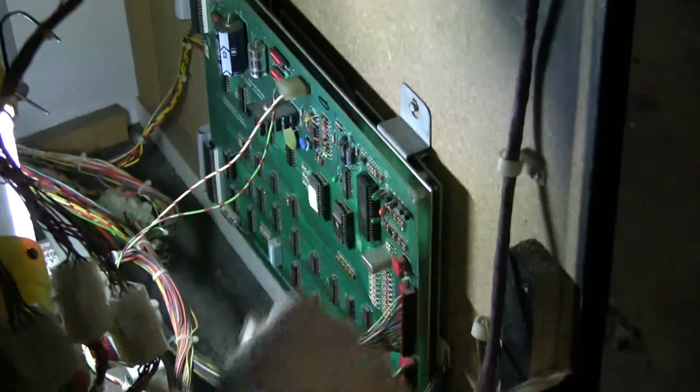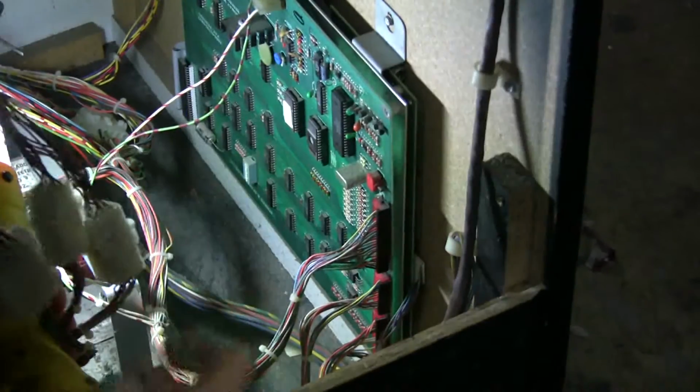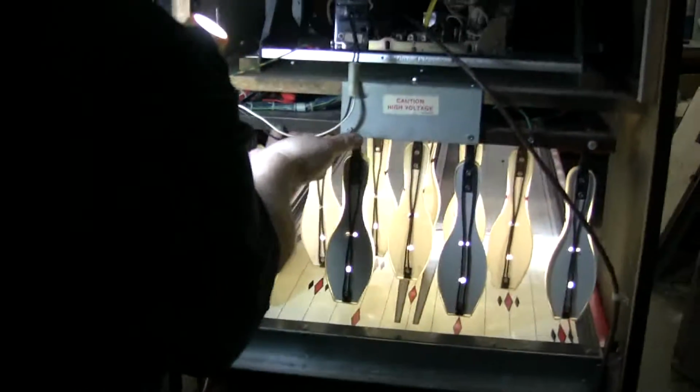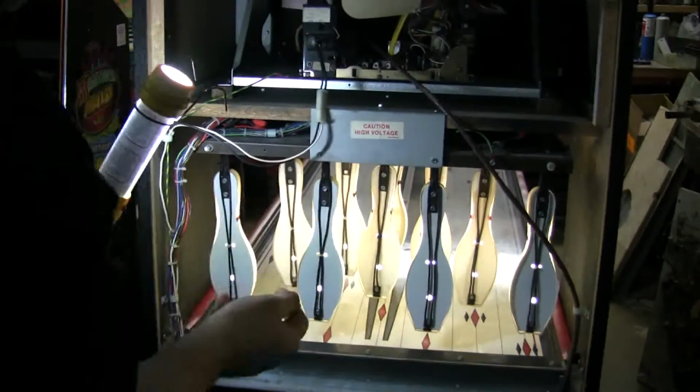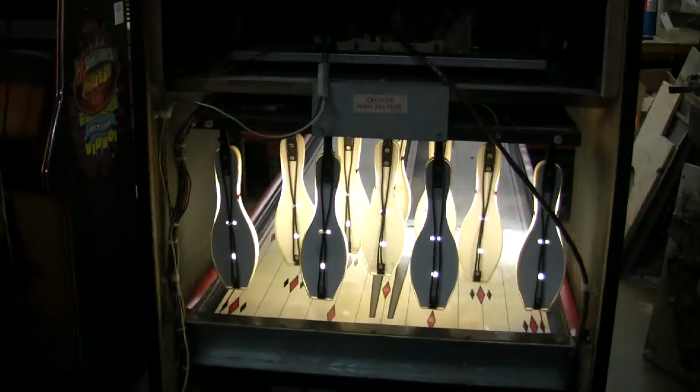We took the boards apart and cleaned all the connections, and we reflowed solder on all these plugs to make that board nice and dependable again. It is actually easy to service too. The pins will slide out for service if you should have to get to a pin to change a bulb, which is a really nice feature.